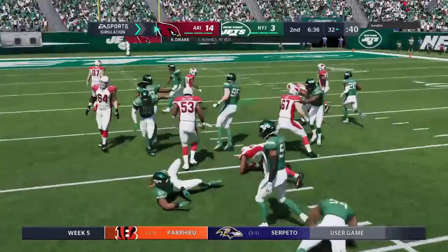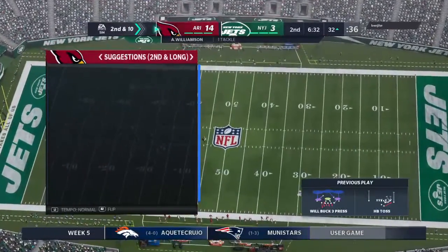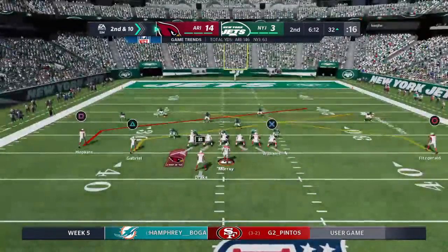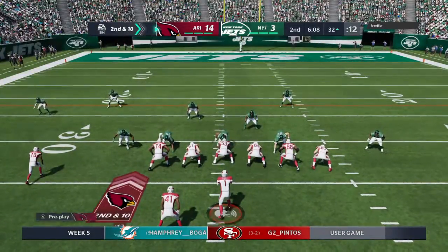And he is met at the line of scrimmage, and he goes down right there. Avery Williamson there to make the stop. The running lanes have definitely not been there for him here in the first half, and I don't think it's all been his fault. His offensive line hasn't given him much space. A loss results there.